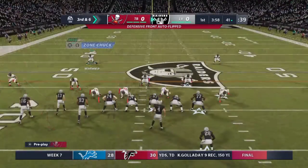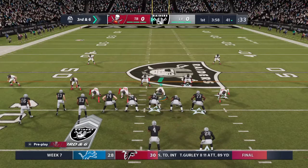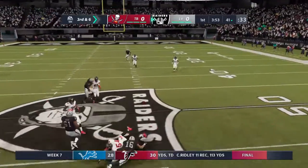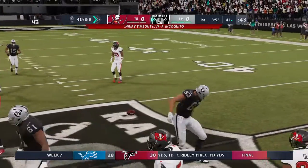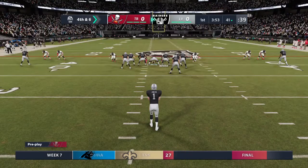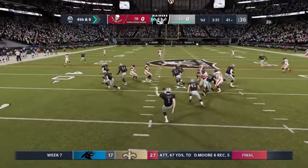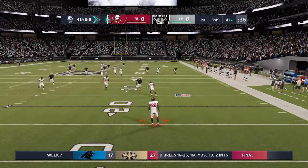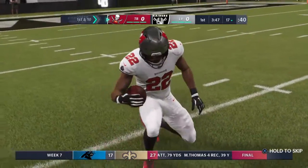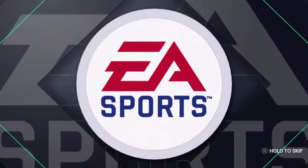Intended for Hunter Renfrow. Had an open man that time, but ended up putting a little too much heat on it, don't you think, partner? Absolutely. Just needed a touch more air under it. Instead, he fired an absolute bullet. And that is incomplete. Oh, he had a defender right there with him to force that to the ground. And 4th down now coming up. On 4th down, out is the punter, Cameron Johnston, to boot it away. On the punt, give him just 1 yard on the return. And the Bucs will get ready to go on offense.